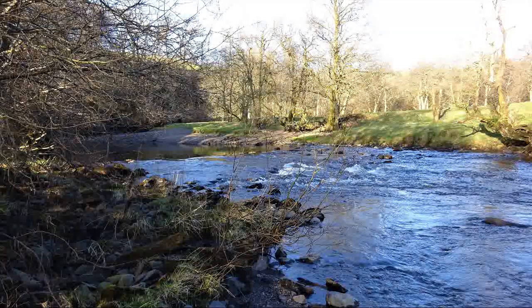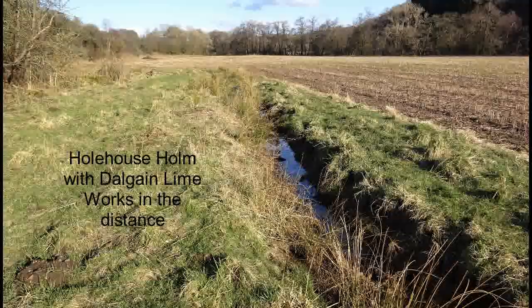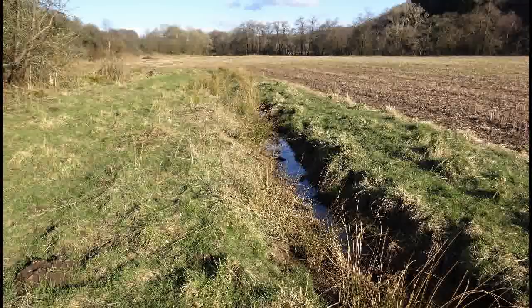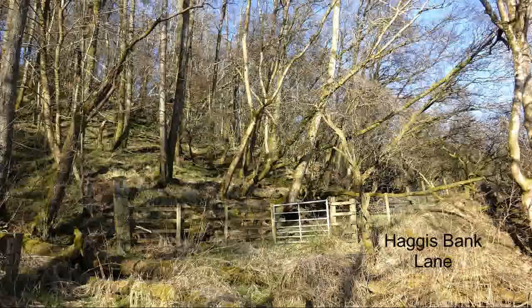Lime was produced for a number of reasons. One was for whitewash for buildings, another was for lime mortar for the construction of buildings, and also the large use of it was for the fields. If there were acidic fields, it would help to reduce the acidity and to help the crops grow, providing nutrients. It also helped the soil to break up into a fine tilth.